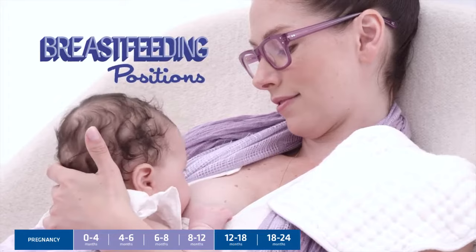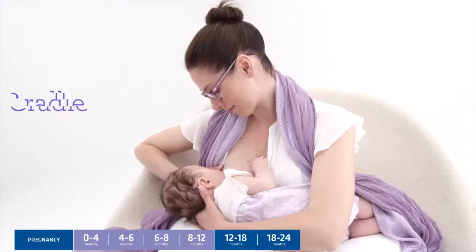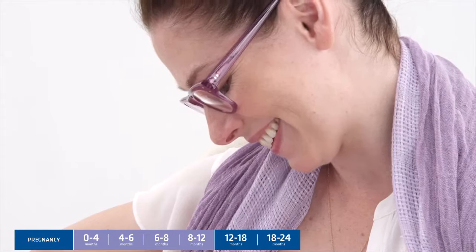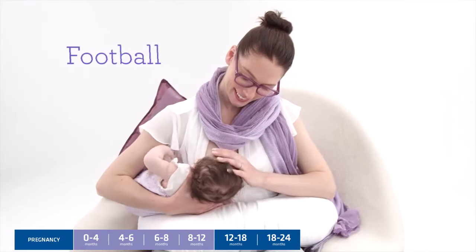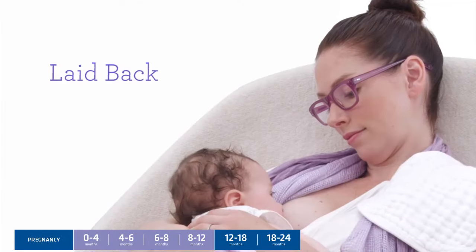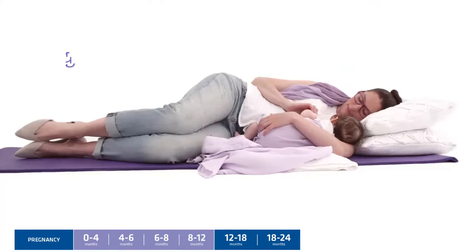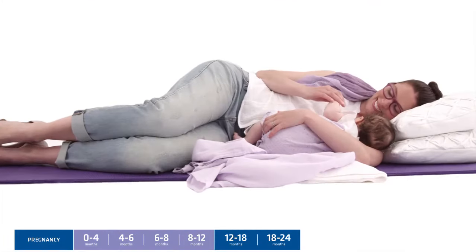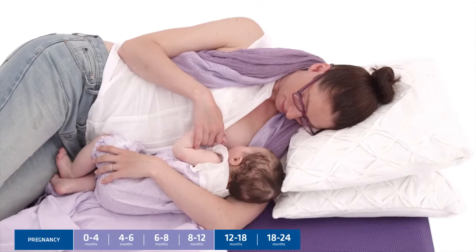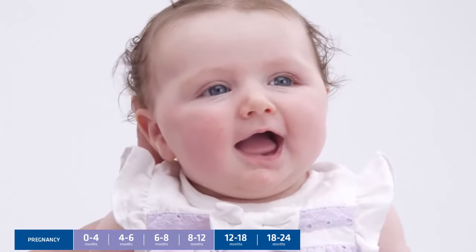Experiment with different positions. The cradle lets you bring your baby in close. The cross cradle helps you support your baby's head. Some mums find the football hold more comfortable. The laid back helps your baby latch. Some mums like the side-lying position. And there's always the inverted triple twist. Just kidding about that last one.